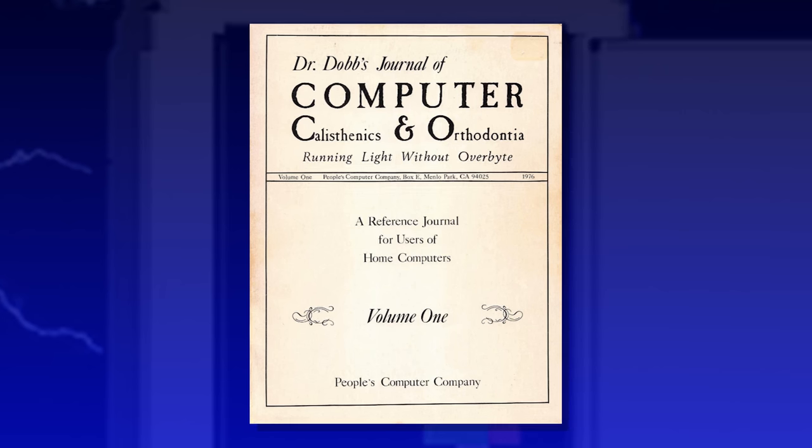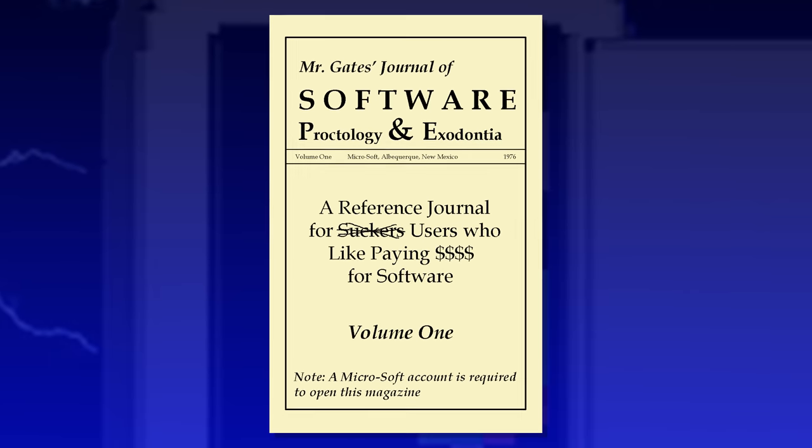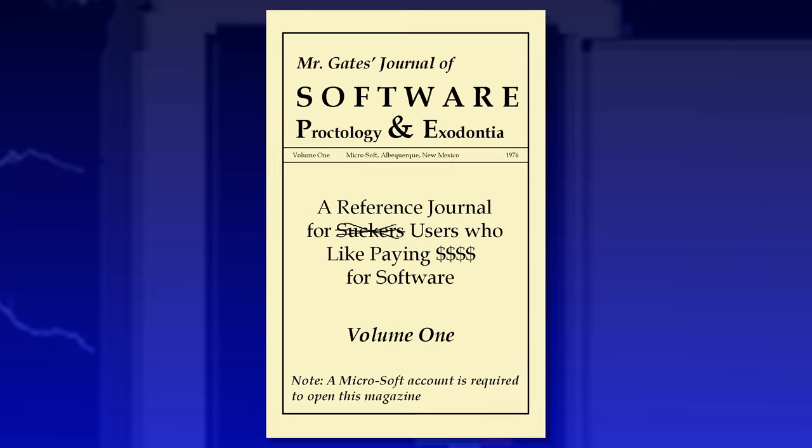Yeah, I think that name's kind of weird too. I hear Microsoft had a rival magazine planned, but Bill Gates didn't like the particular field of medicine they'd chosen for their name.